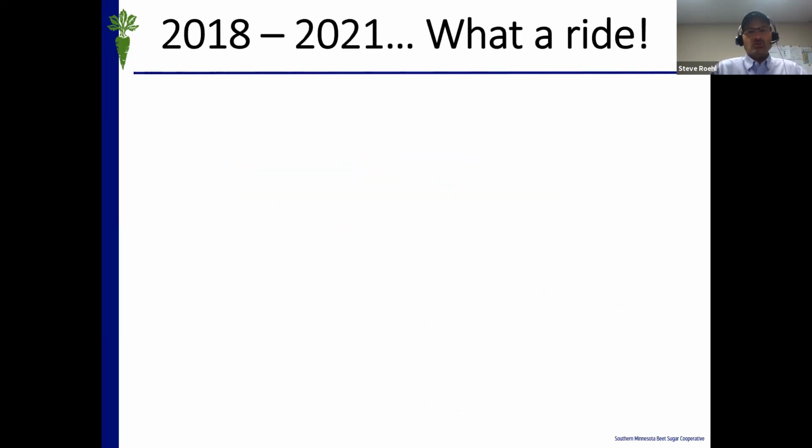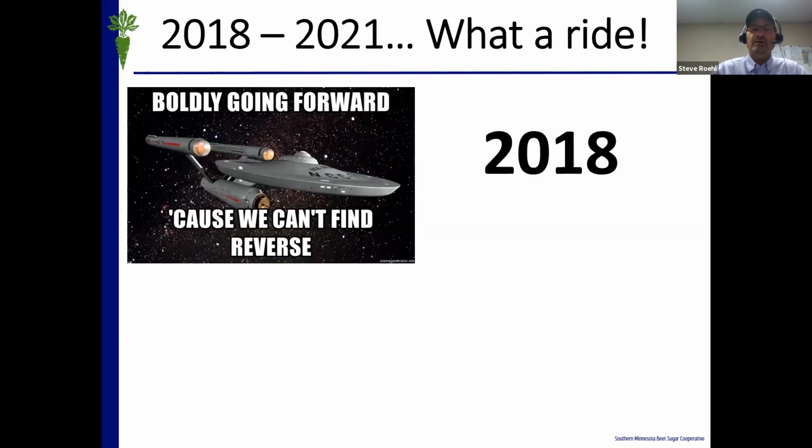So if we look at those 3 years that we've encountered since that 2018 epidemic, I could say that I think most of us would say what a ride it has been. And to symbolize the way we were feeling after that 2018 crop, I think that we might say that we were boldly going forward because we couldn't find reverse. In fact, nobody wanted to look in the rearview mirror. Why should we? We were forced to look forward. We needed to figure out ways to grab a hold of the steering wheel and guide our own destiny.